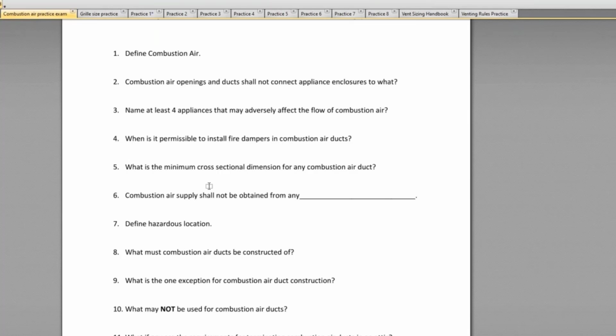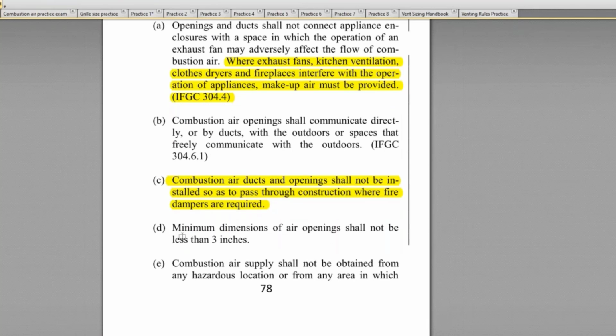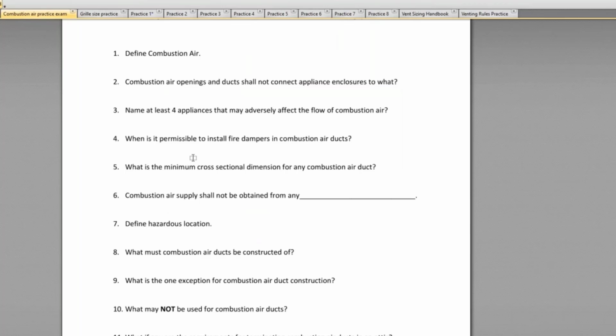3 inches, also on page 78. Okay. So it's telling you when you make or use a combustion air duct, it can never have a dimension on it that is smaller than 3 inches. So you couldn't have a 2x10 combustion air duct because it has a dimension that's smaller than 3 inches. Does that make sense to everybody? Okay. You can never have a dimension that's smaller than 3 inches on a combustion air duct. All right. Good deal.